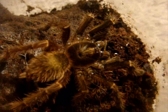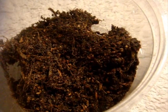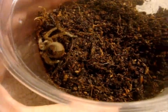Here's a Phormictopus rufescens, the Burgundy skeleton. Nice job. This one's always a good eater. This is my Cuban pygmy, Cyriopagopus ramsey. Just love the name. Crunch. Not a problem for the Tectite.